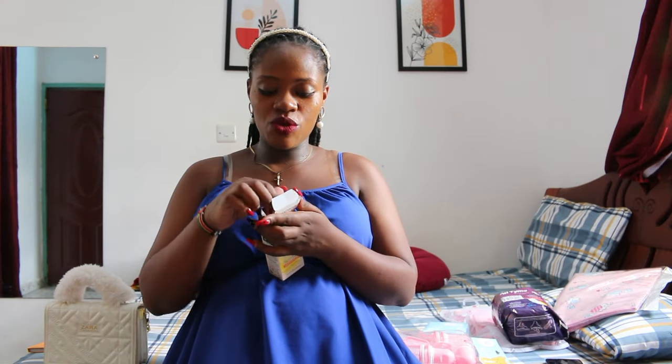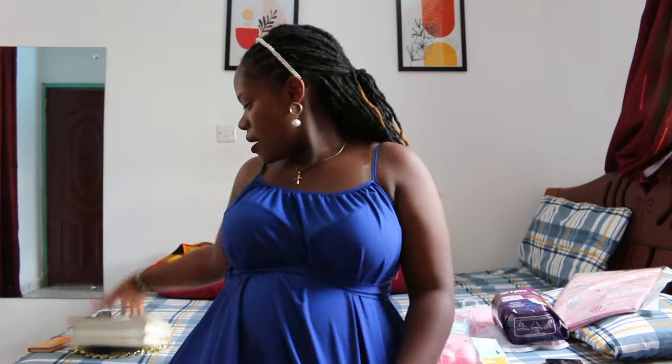Excuse the mess in my bed. I was actually getting ready to go for a wedding that I am about to head to, but I thought before I leave I can do a quick haul of Kamukunji. This is the bag that I'm carrying, Kamukunji and Gikomba haul. So that's exactly what I'm gonna do, and then I'm gonna leave.